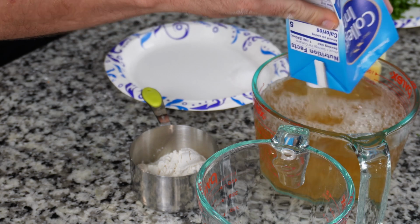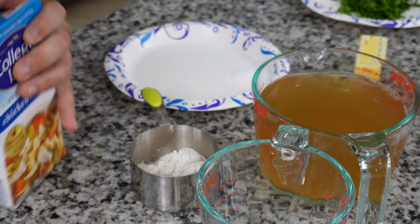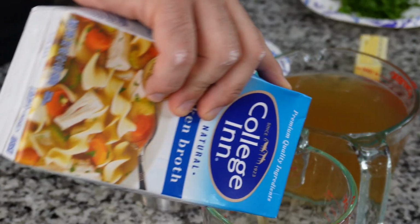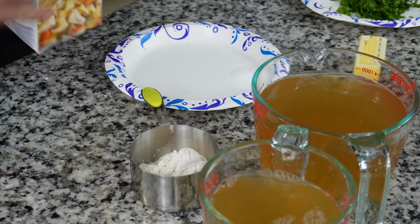It looks like 4 cups might be a whole thing. Yeah, there you go. That helped you out. That's 4 cups in there. And then this will be the other 2 cups. Actually, in the really fancy cooking videos, they measure before they ever even start recording. So there you go, 6 cups of that.